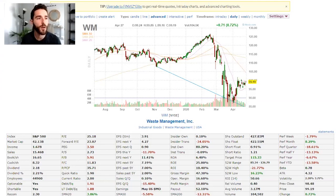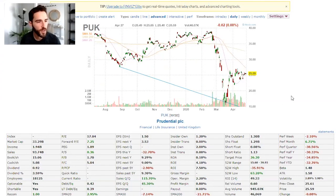Fourthly, we'll touch base with Prudential, another decent little dividend and also pretty recession-proof. They're in life insurance and insurance in general for underwriting.